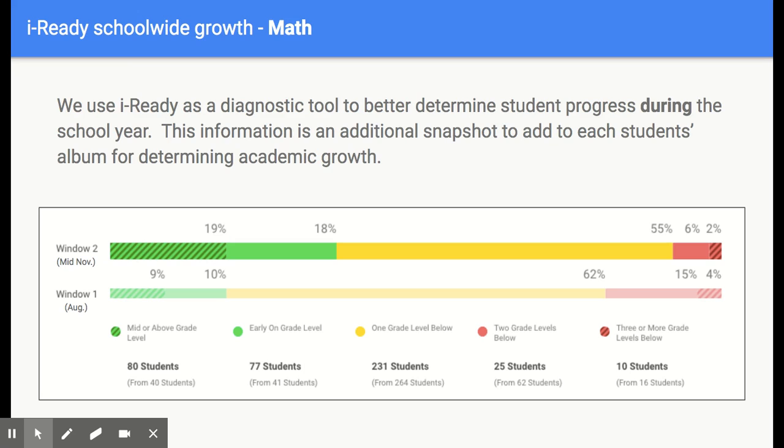Likewise, this chart shows the comparison of how the students progressed from the first iReady math test in August, which is shown on the lower line, to the more recent tests in mid November that you see at the top. As you notice, the number of students who were working at grade level, which is shown in green, almost doubled. Likewise, the number of students below grade level, shown in pink, decreased significantly during this time. That's what we like to see, the number of students at or above grade level increasing, and the number of students below grade level decreasing.